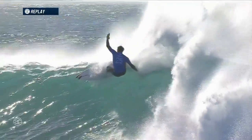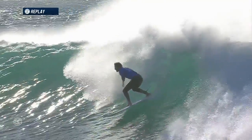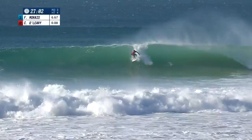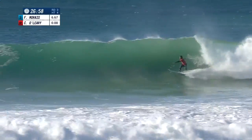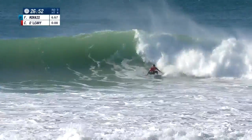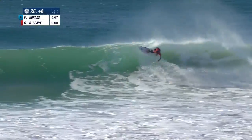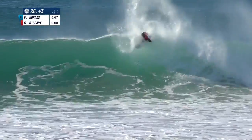Same thing there, he changes it up where he puts the forearm up, the back arm goes back, that's the layback. He's put up some pretty decent heat score totals, so it is harder to maintain that average the more heats you serve. Here goes Conor O'Leary in response to that first ride from Morais, looking to better a 6.67 to win the exchange. Nice bowly looking wave here. Bit of foam on the face to deal with. Just transitioning at this point, waiting for this wave to slow up a little.